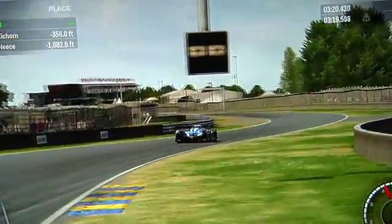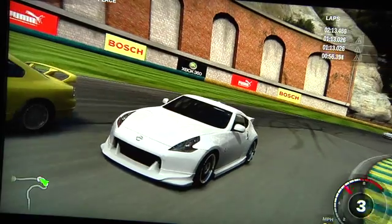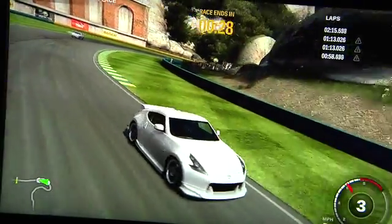And on top of all this amazing stuff, what I think really sets the game apart is Live. Live allows you to share all this amazing stuff. You can download millions of paint jobs or tuning profiles or race each other online. And it'll also allow you to keep the game fresh.